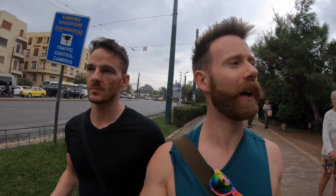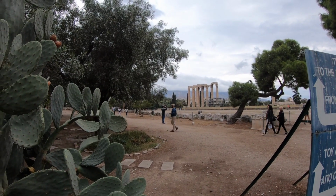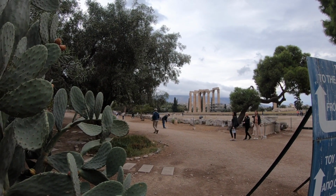Because we've only got like 20 minutes before we need to go and get a cab to the airport, I'm going to just curl around and show you as we walk past. We'll sneak a peek. There, just in the middle, is the remains of the temple of Olympian Zeus.